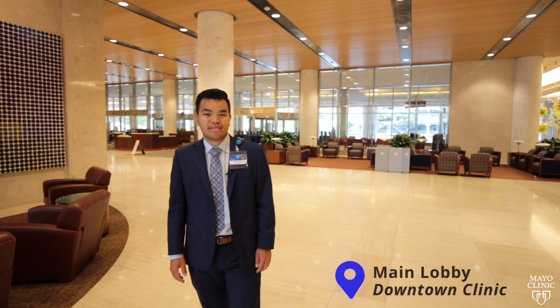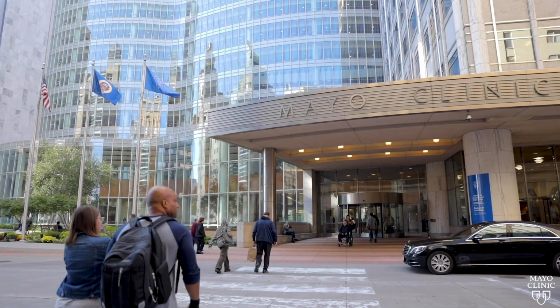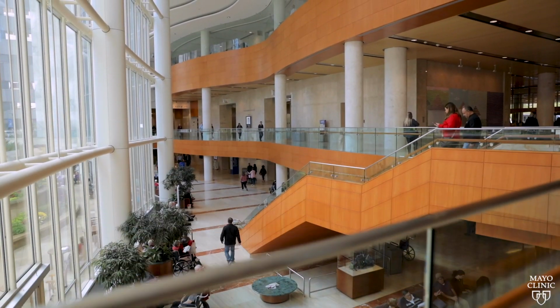Here we are in the main lobby of the Gonda building. It's a little less busy right now, but usually about 7:30 in the morning, this place is just bustling with patients coming to and fro and moving across campus. This is the atrium of the Gonda building. One thing we really are proud of here is that caring for the patient at Mayo starts when you set foot on campus, and that's really emblematic in this space.